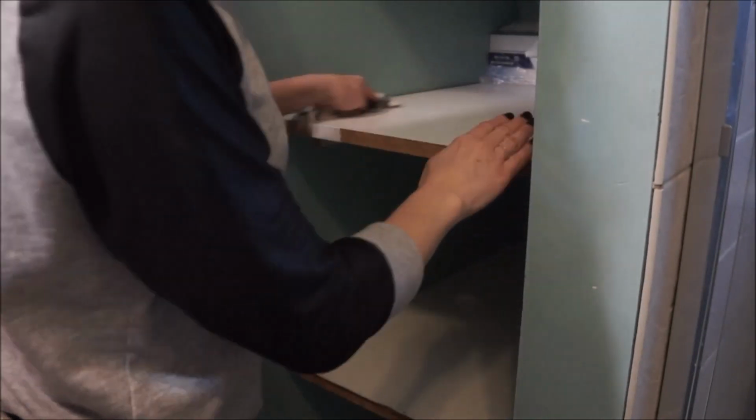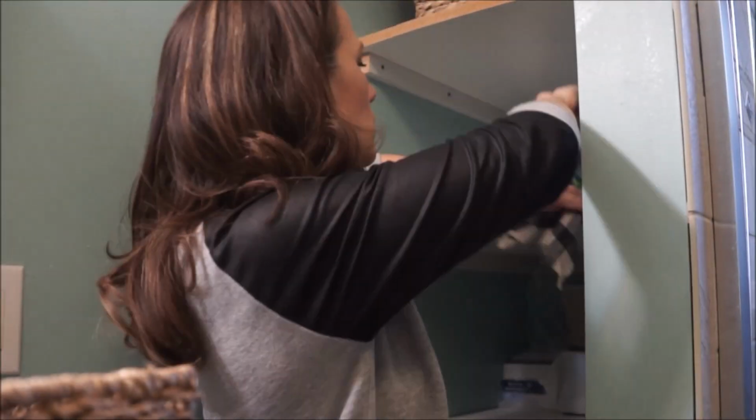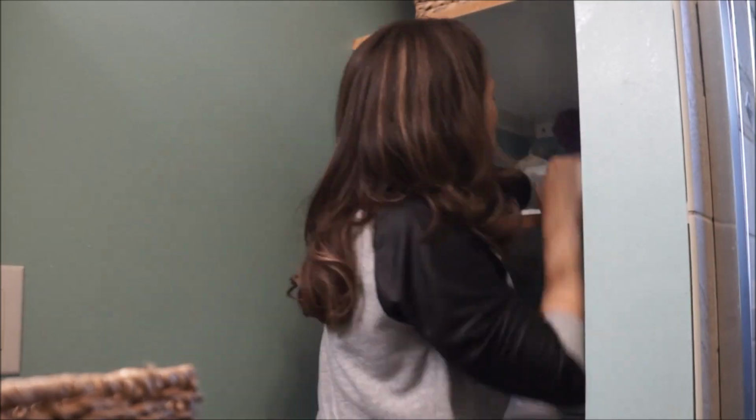Next, I went in with an all-purpose cleaner and cleaned each of the shelves. And then I basically took white chalk paint and painted the parts that are brown that look like a faux wood or fake wood. And I used the chalk paint to kind of clean up what was already pre-existing on the shelves, the white that was on there. And I think it gave it a nice, fresh, clean look.